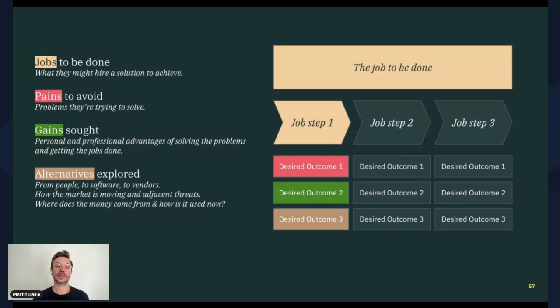So let's break it down. You're going to have the job they're trying to get done, such as making financial decisions better. You're going to have the pains they're trying to avoid, so frustration and making bad investments. The gains they're going to seek, which is that I'm going to want to make more money for my customers and therefore get a promotion. And the alternatives they're exploring. Well, I might hire consultants to be experts. I might use other data packages or lots of software or other vendors, or I might hire interns.